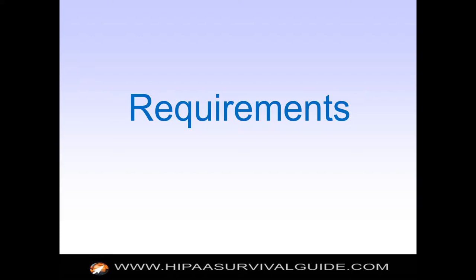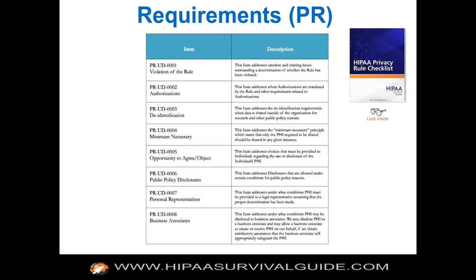16. Okay. So it's all about requirements. If you're going to have complete coverage, it's going to be about requirements. Now, this shouldn't look foreign to you. This is an example of part of the checklist for the privacy rule. It's privacy rule, uses and disclosure 001, violation of the rule. There's lots of reasons why you need to have a rigorous methodology to understand whether the rule is violated.